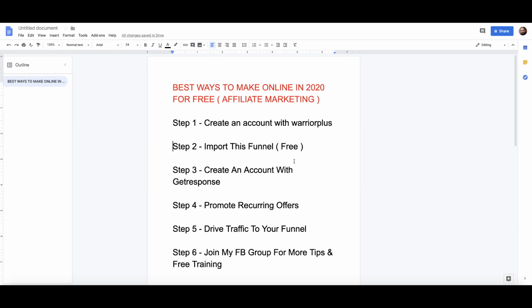Now we've shown you step one, create your account with Warrior Plus. Step two, import this funnel. Step three, create an account with Getresponse. Step four is promote recurring offers.